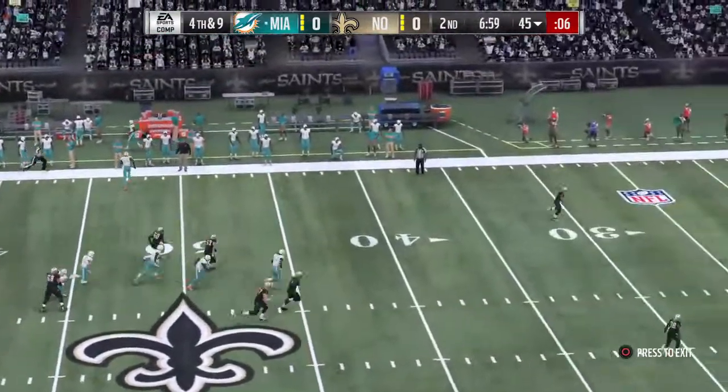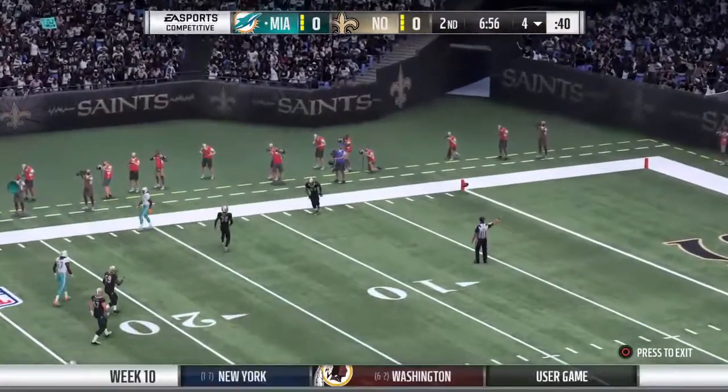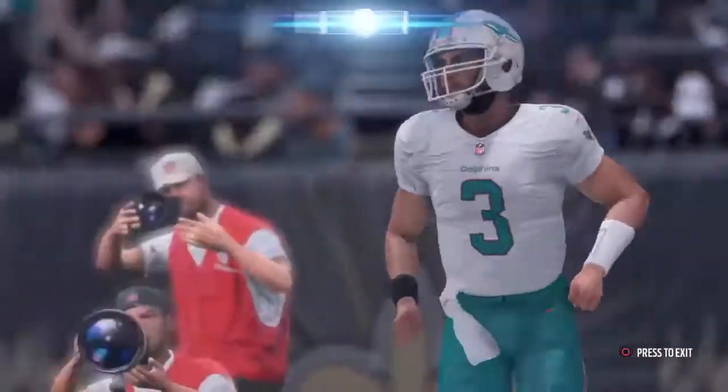And the kick's away as he angles this one for the sideline. Out of bounds, as he appeared to be looking for the corner. He got it. They're going to mark this at the 4-yard line. Here he is, the man taking the snaps under center, heading out for the next possession.